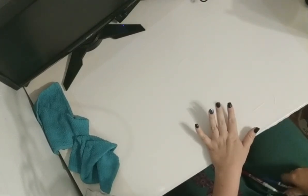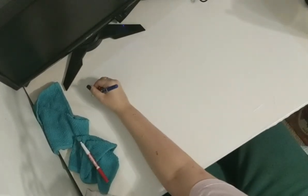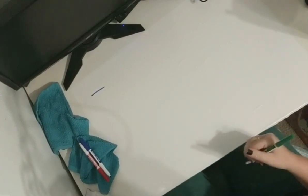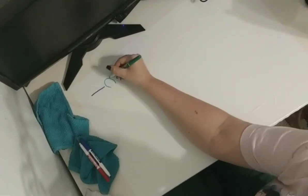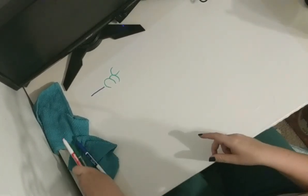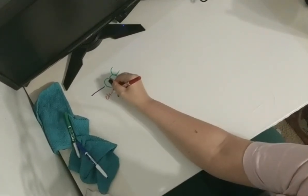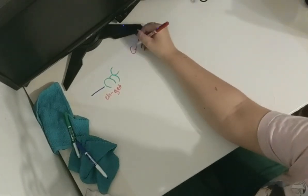So, the first one, put all these pens back. There we go. The first one is the same eh as in yet sound. Where my cat's drinking water now. Eh, as in get. But these are all glottal stops.